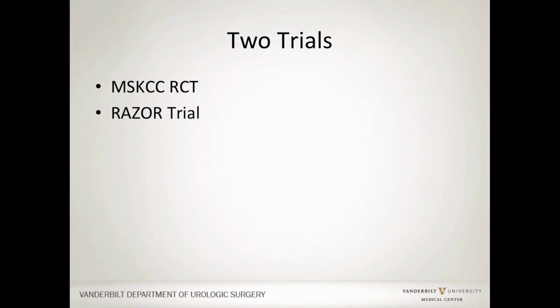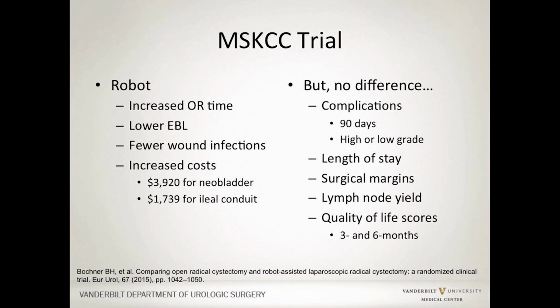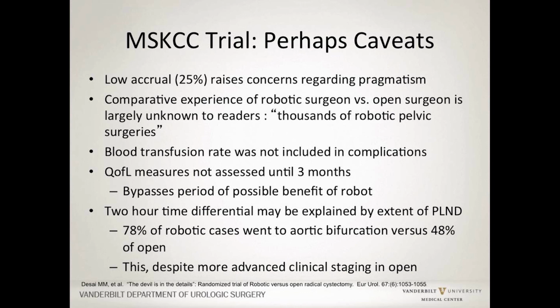And so two trials that I'll mention and focus on. One is this Memorial trial, which has gotten a lot of press, was actually first introduced via a letter to the New England Journal. And what they found were very similar findings: increased time, lower blood loss, no difference in complications, no difference in length of stay, margins, et cetera. They found it was more expensive.